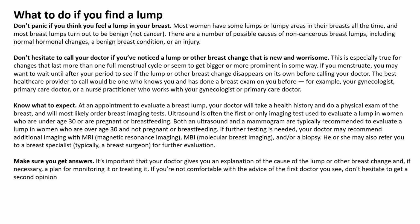So what to do if you find a lump? Don't panic if you think you feel a lump in your breast. Most women have some lumps or lumpy areas in their breasts all the time, and most breast lumps turn out to be benign, so not cancer. There are a number of possible causes of non-cancerous breast lumps, including normal hormonal changes, a benign breast condition, or an injury.